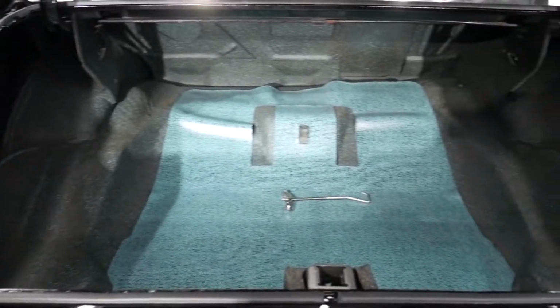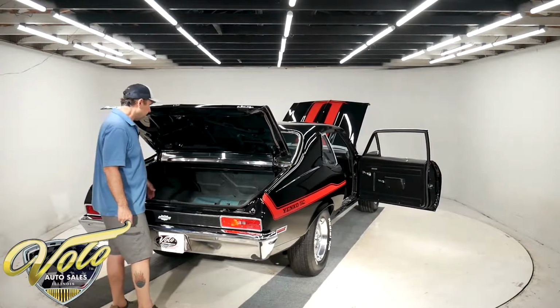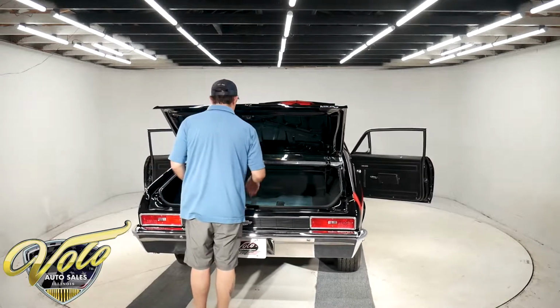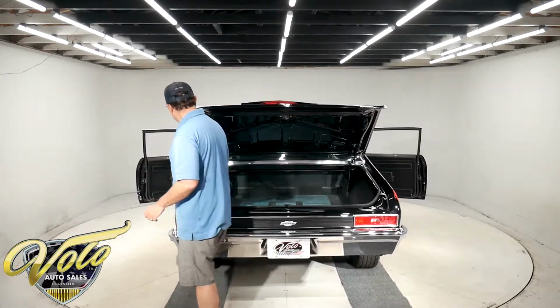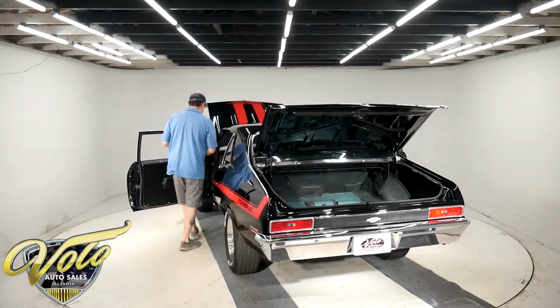Trunk compartment is super clean. Got a nice spatter finish paint in here. New mat. Bottom of the lid and the jamb is painted beautifully. New rubber. The latches are clean. It's a very nice car. Let's fire it up.